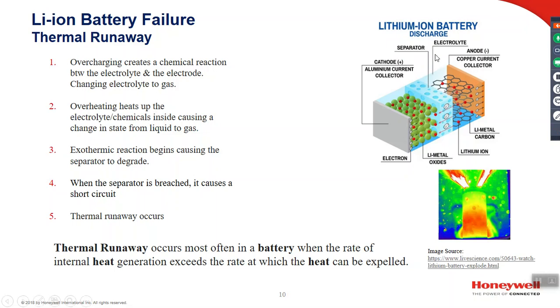So in short, one more time, the liquid electrolyte will start converting into a gaseous state because of the abuse factor, which is overcharging or overheating. And once it starts turning into a gas, it will start venting to the atmosphere. But if the abuse factor is allowed to continue, and since you are generating more gas than how much you are venting, it will eventually catch up and crack the separator. Once the separator is cracked due to the rise in pressure, the positive will touch the negative, and you will have an immediate thermal runaway.